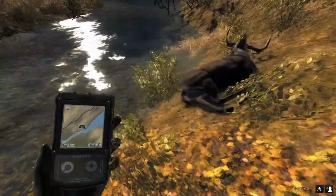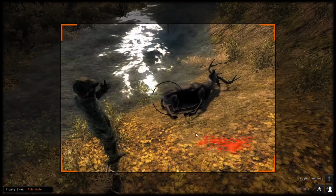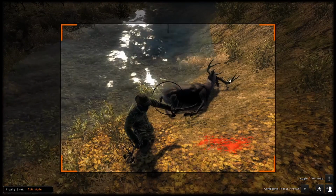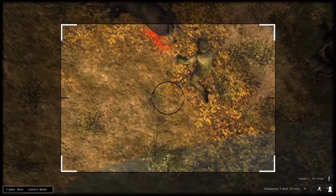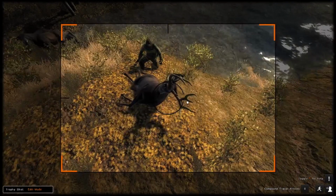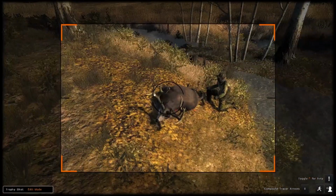I'm going to try to collect him as close as I can for a trophy shot. If not, that's alright. So he's 121 kilos. He scored 177. So he's a little bit smaller than the first big one we shot, but I think he'll make a really nice trophy pick. I wonder if I can drag him up here on this hill right here. Yeah, that's why he didn't score very high. He's got a lot of deductions on him.